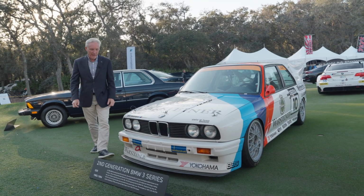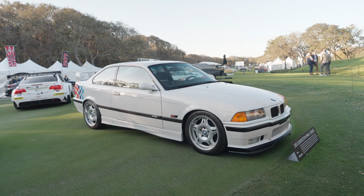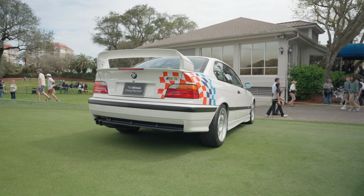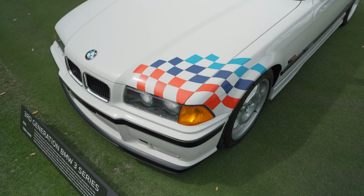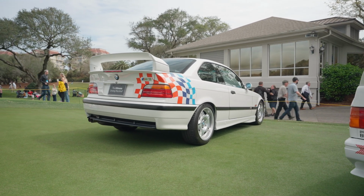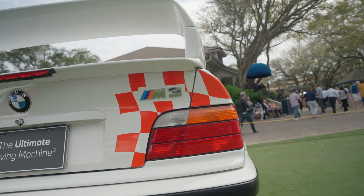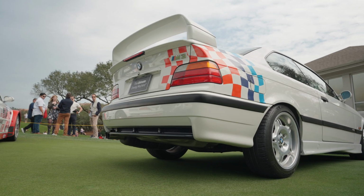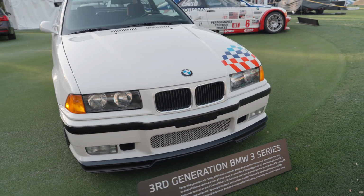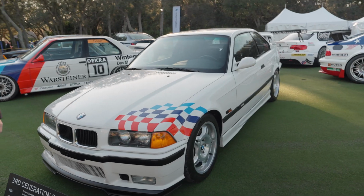And let's move on to the next generation, E36. And BMW fans will recognize this car very, very quickly. This is an E36 M3 lightweight, one of 123. This is a very low mileage car that has been kept in the collection since new. It has under 2,000 miles on it. So it's a very pristine car, and it shows exactly what the car looked like when it was brand new. Very rare car, beloved car by the fans, and the best way to talk about the E36 3 Series.